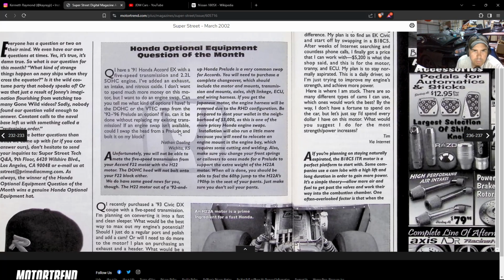All right, so here was a Honda question. I have a 91 Honda Accord EX with a 5-speed transmission and a 2.2-liter single overhead cam engine. I've added an exhaust, an intake, and nitrous oxide. I don't want to spend much more money on this motor, but I want to do an engine swap. Can you tell me what kind of options I have? Is the DOHC or the VTEC swap from the 92 to 96 Prelude an option? If so, can it be done without replacing my existing transmission? If an engine swap isn't available, could I swap the head from a Prelude and bolt it on my block?